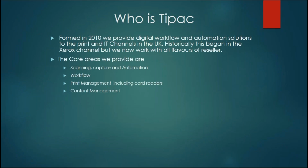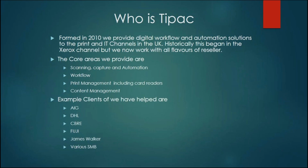Okay, so who is Tipac? We were formed in 2010 and we provide digital workflow and automation solutions to the print and IT channels. Historically, this began in the Xerox channel, but we now work with all flavors of resellers across the UK. Core areas we provide are scanning, capture and automation, workflow solutions, print management including card readers, we're a reseller distributor for Editech, and also content management solutions. An example of some of the clients we've helped so far: AIG, DHL, CBRE, Fuji and James Walker. These are obviously large organizations, but we've also worked with various SMBs as well, providing solutions to those through our resellers.